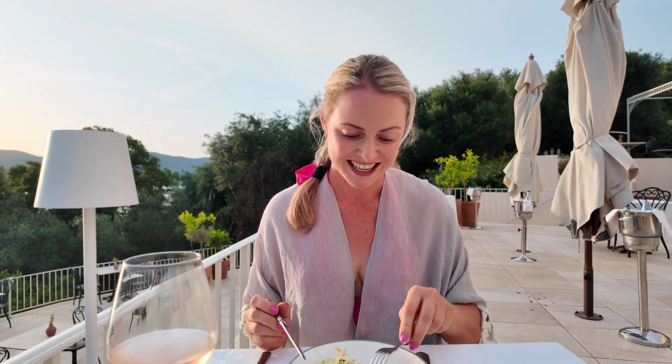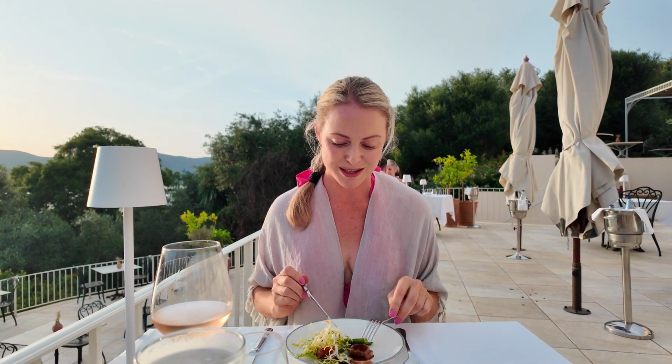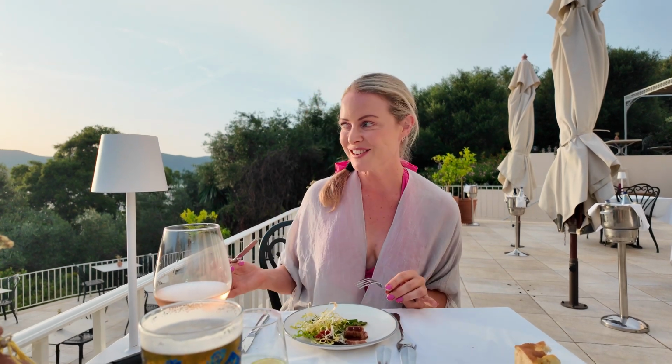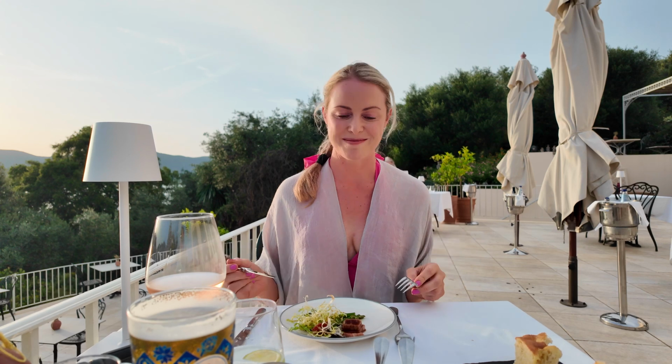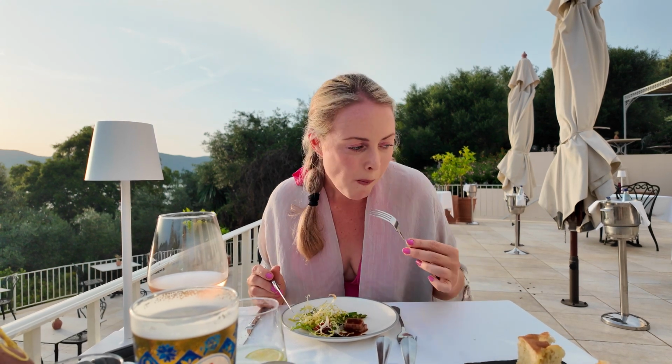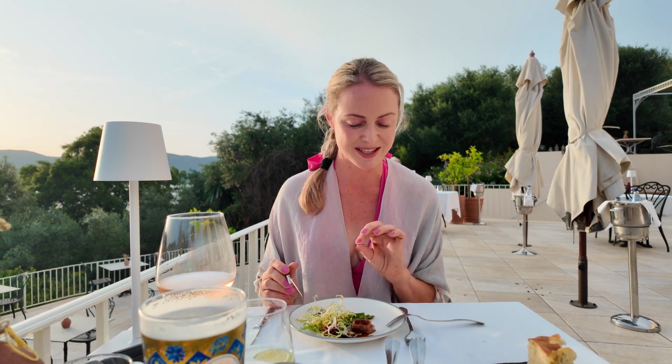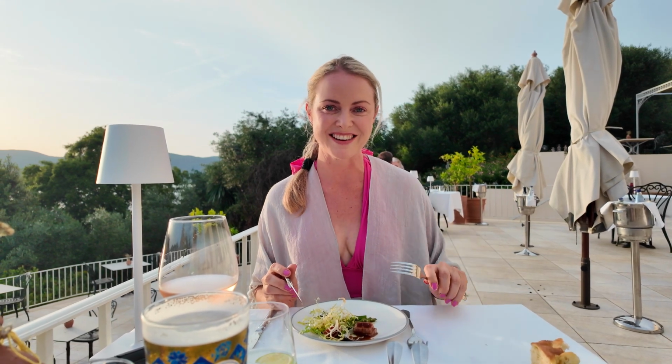Tuna tataki with ponzu sauce, asparagus, and arugula, and a rosé wine overlooking the sea. This is amazing. Good. Salty, delicious. Well done. Thank you, Contessa.